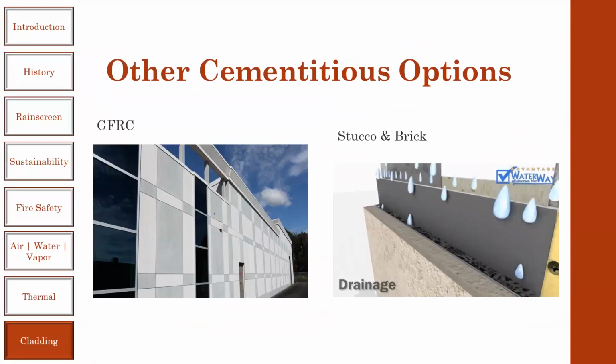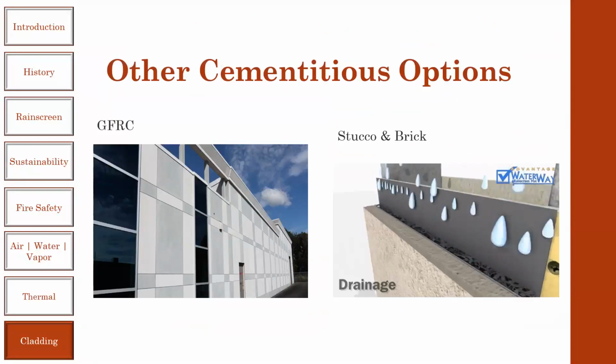Other cementitious options, I meant to pass around. Here's an example of high density fiber cement. Pass that around. Couple different things you can take a look at.